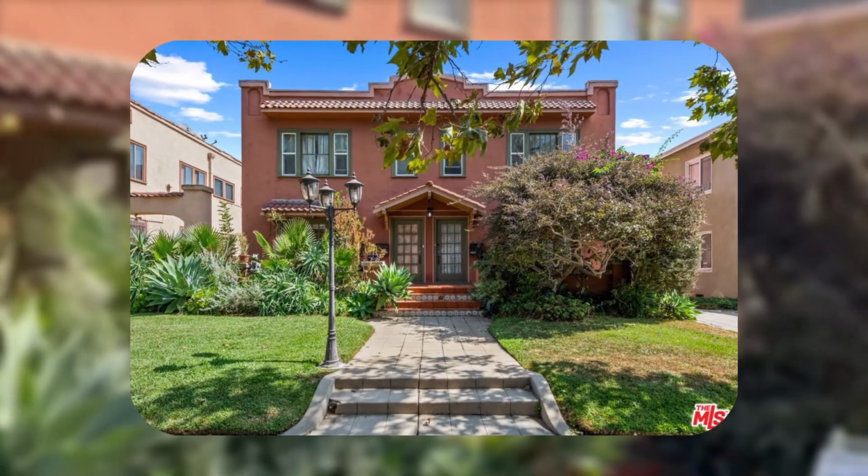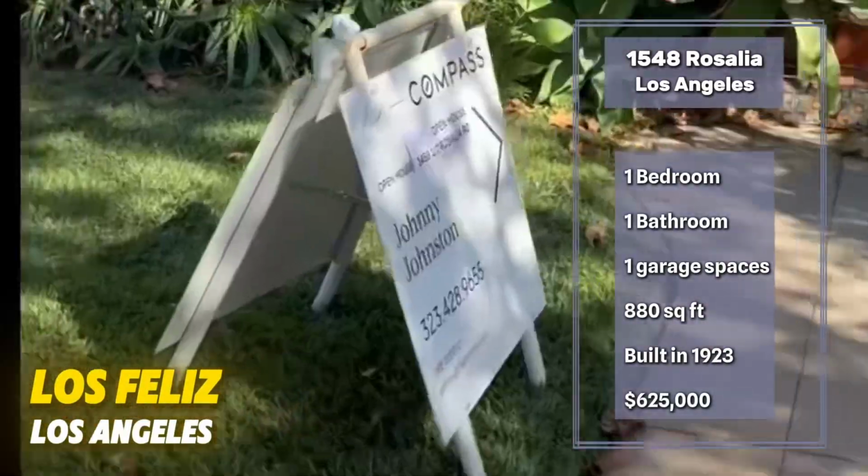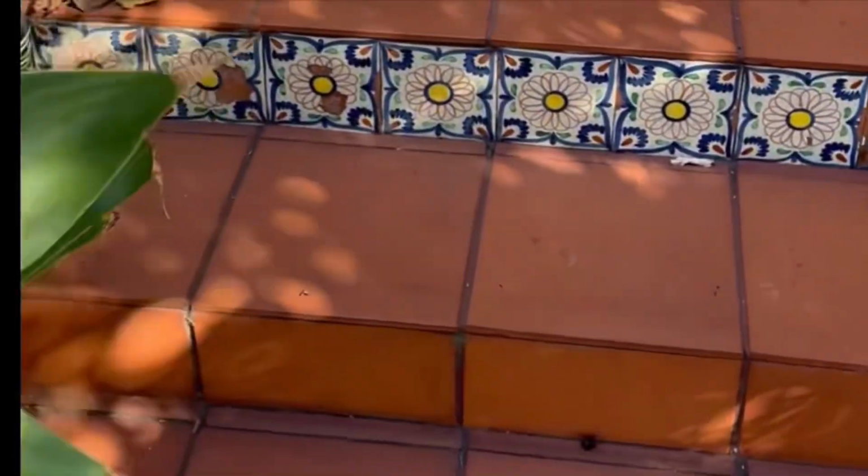Today we have another amazing LA home tour here for you today. We are in Los Feliz, one of my favorite neighborhoods in Los Angeles. It is right next to Hollywood, Silver Lake, and all of these amazing hot spots.